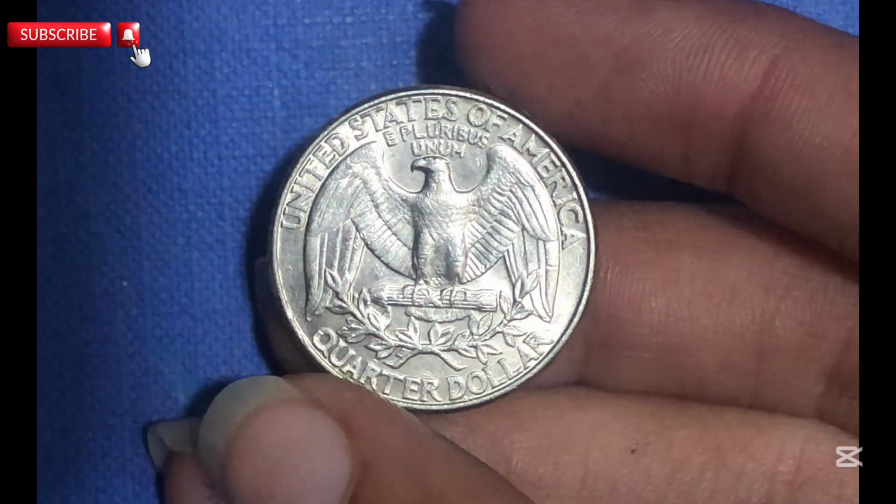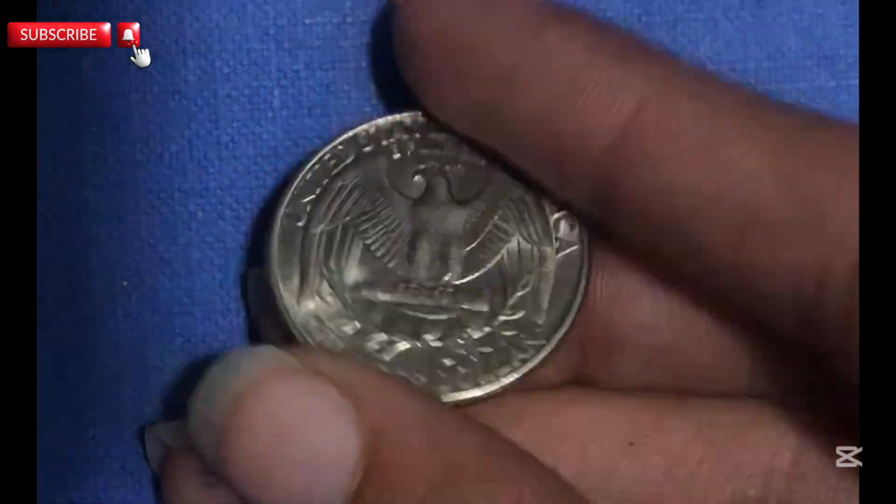So before you spend that next quarter, take a closer look. You might just be holding a hidden fortune in your hands.